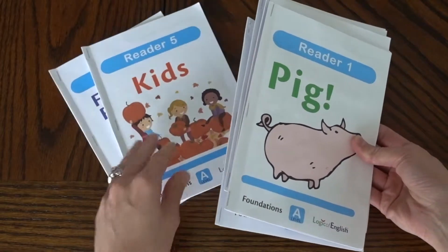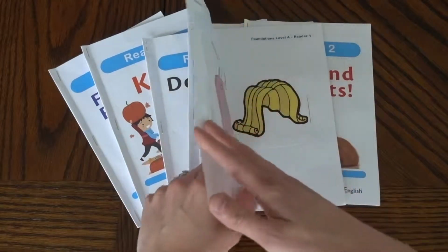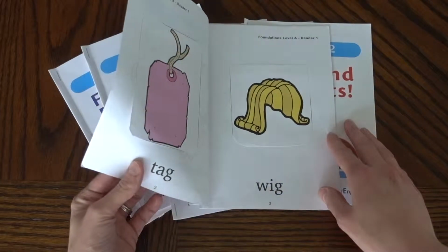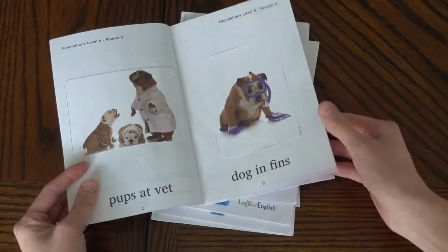Foundations A includes 6 readers that you have to put together with your child. This is where the child will read the word or phrase and find the matching picture. This is a fun activity that's included in the student workbook.